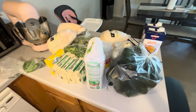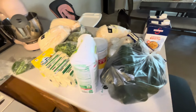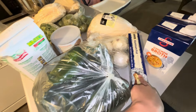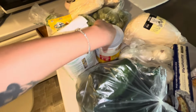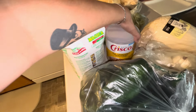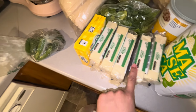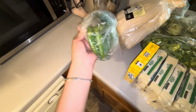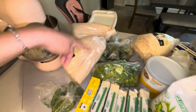Okay, so this is an overview of everything that I bought to make tamales rajas con queso. Chicken broth, foil paper, chile poblanos, white onions, corn husk, vegetable shortening, maseca, mozzarella cheese, butter, serrano peppers, cilantro, tomatillos, and then just more corn husks.